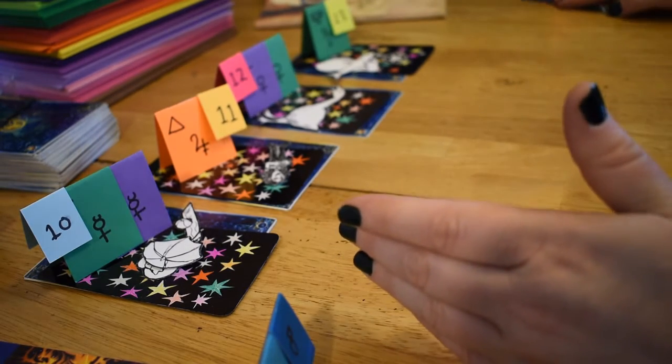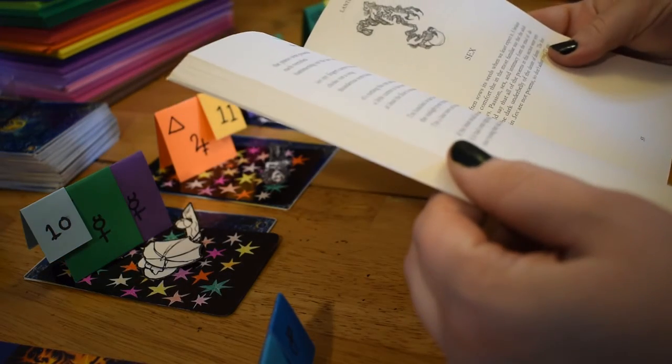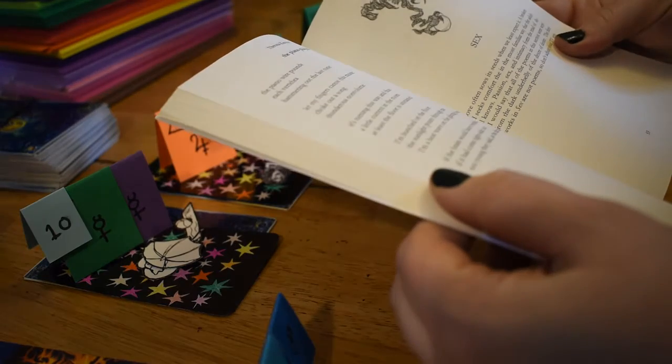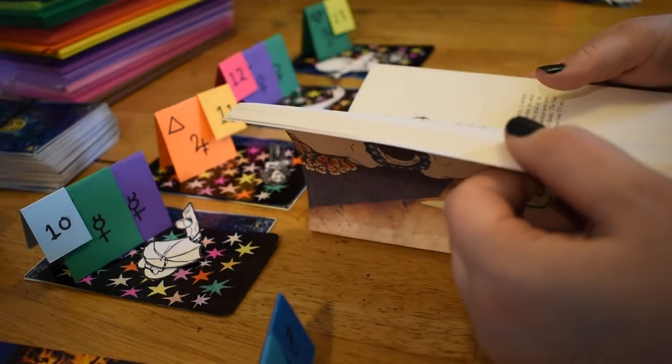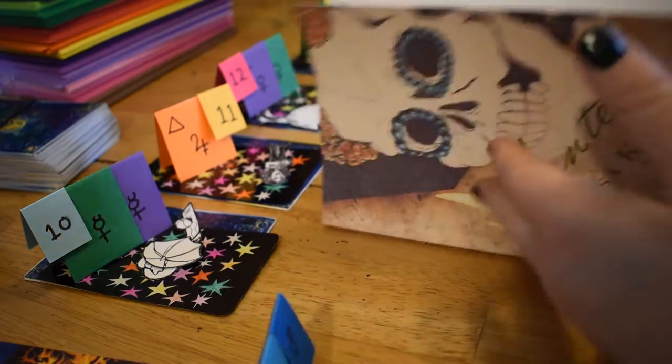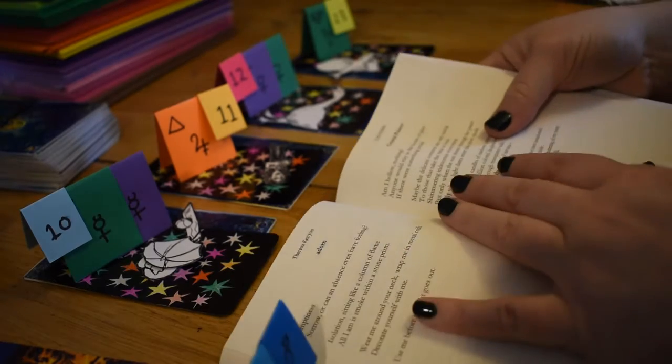Alright, I guess I'm supposed to read this now, so let's see what we've got. I don't feel like that's right either. Okay, let's read this one.